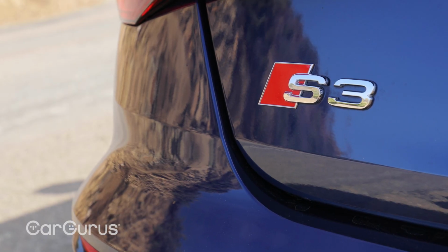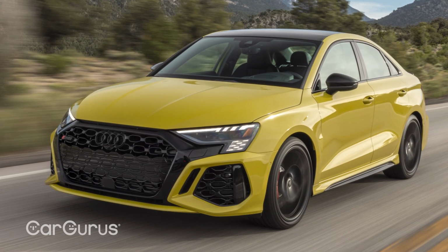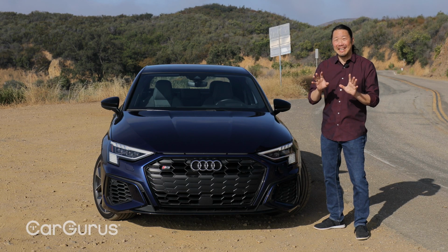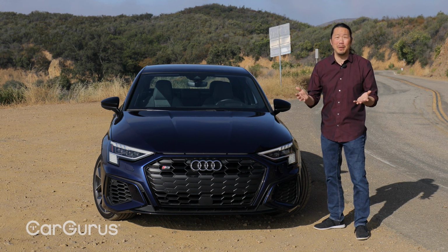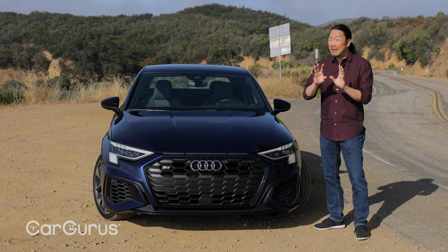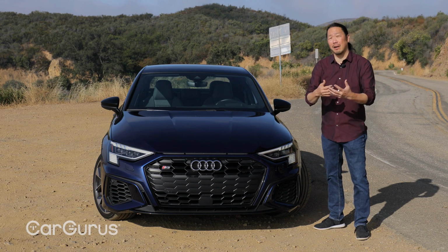The S3 fills the middle ground between the more affordable A3 and the high-performance RS3. It's intended for the driver who's seeking a little more excitement than just basic transportation to get from point A to point B, but also for the driver who's maybe not willing to make the sacrifices in comfort and price that comes with the RS3.